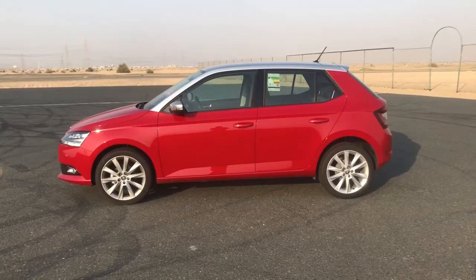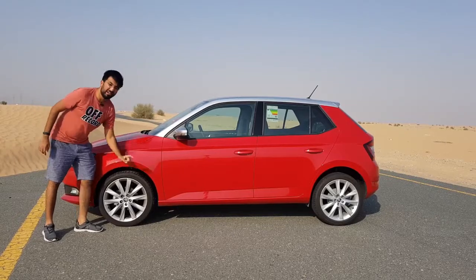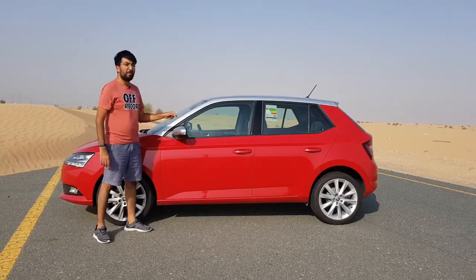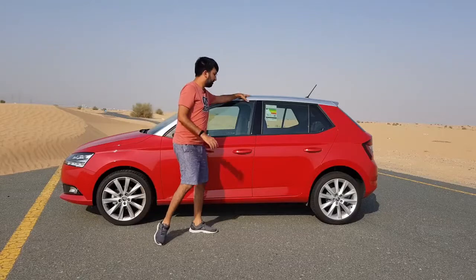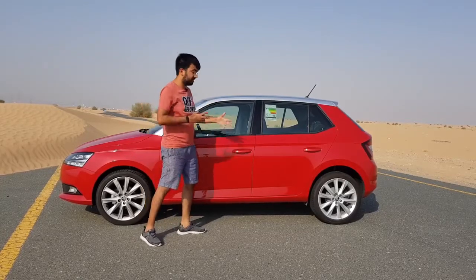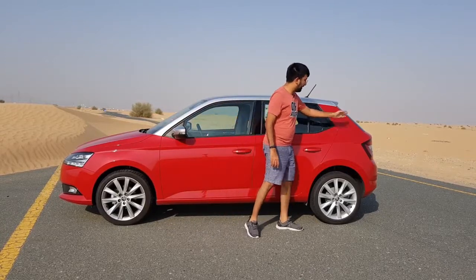So on the sides, I really love the shape of this hatchback. It's such a fun little thing if you see it from the side profile. And on the sides you get 17-inch alloy rims, and these are non-power foldable, but they are power adjustable side mirrors, and again the silver roof and the side mirrors along with the rims that you can customize to black, and also the rear doors which continue pretty much all the way till the back.